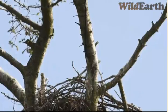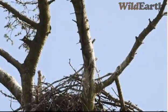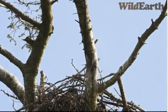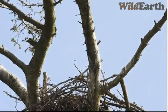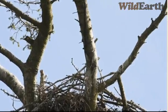The best time to observe eagles is about 2 hours before low tide, because that's when all the midshipmen are caught in the tidal pools, and they're also buried underneath the mud. If you've seen some of my images of eagles actually digging in mud, that's exactly where it comes from.